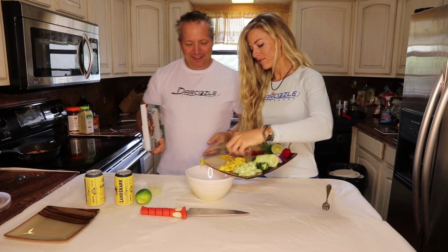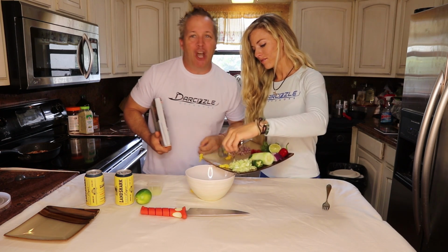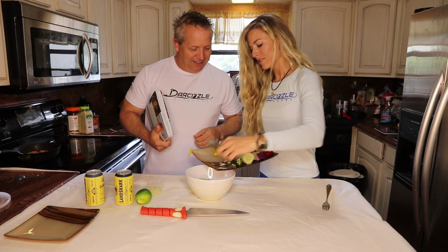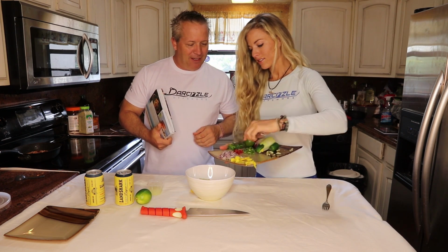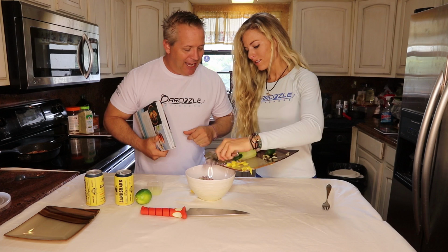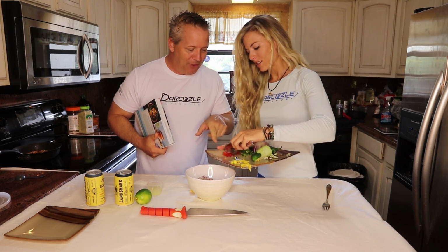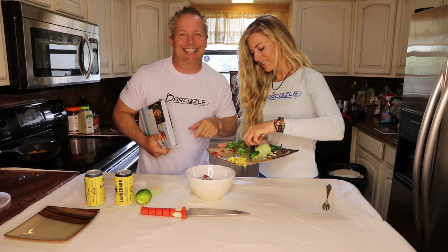Mango. That's about, I think it's a cup of mango, half a cup of cucumber. There you go. Onions. It also calls for hot peppers and some red pepper, and I love that stuff. Darcy doesn't. So I put a little bit less of that in here. I'm still gonna put less.